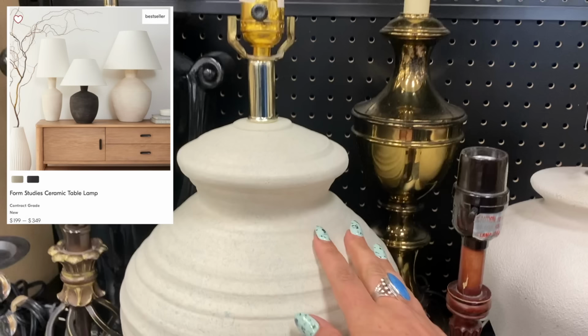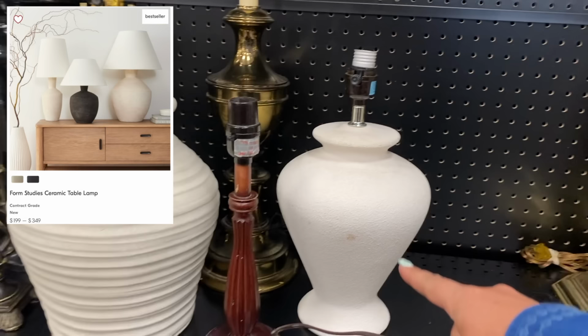It's amazing how if you just go to the thrift stores and you look for secondhand pieces, you'll realize that most current design is almost always copied off of vintage.